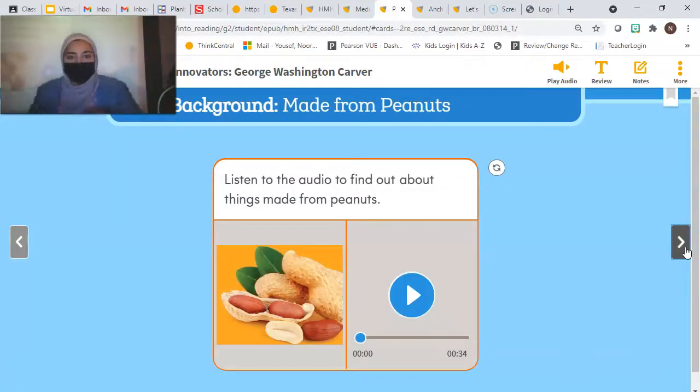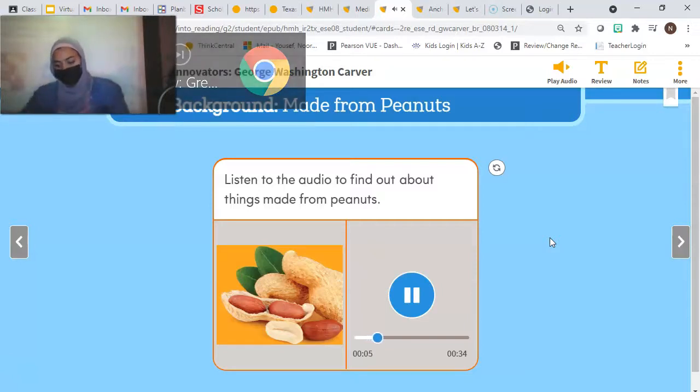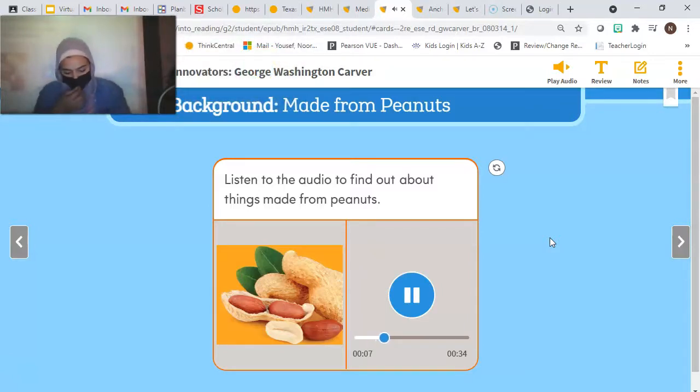Let's build background: made from peanuts. Everyone knows that peanut butter is made from peanuts, but peanuts are used to make many other things too. Some of them might surprise you. Peanuts can be an important ingredient in sauces, salad dressings, and even pet food. You can also find peanuts in lotions, skin creams, and shampoo. Even peanut shells can be useful. They can be made into animal food and logs for a fireplace. The shells are also used to help plants grow. Some people think the best way to use peanuts is in a sandwich with some jelly.